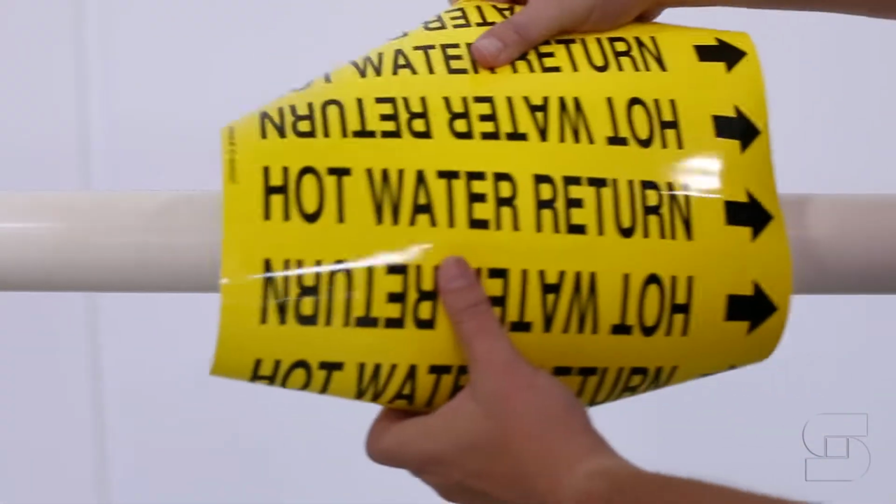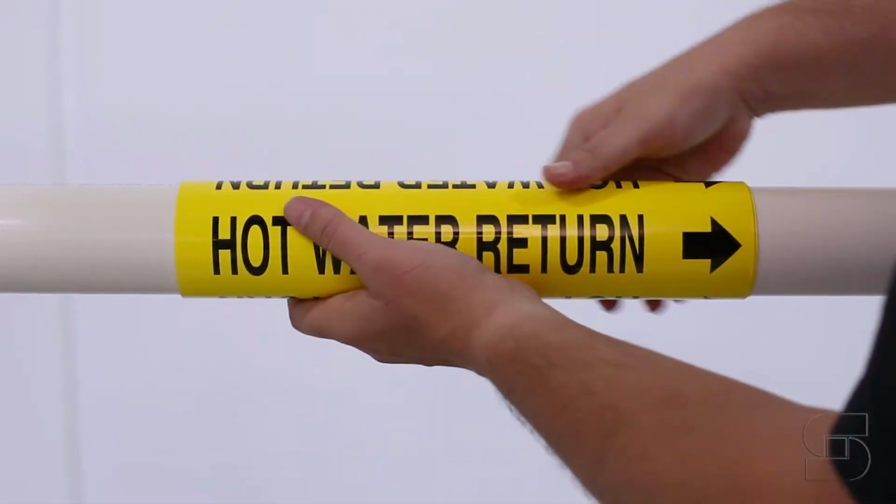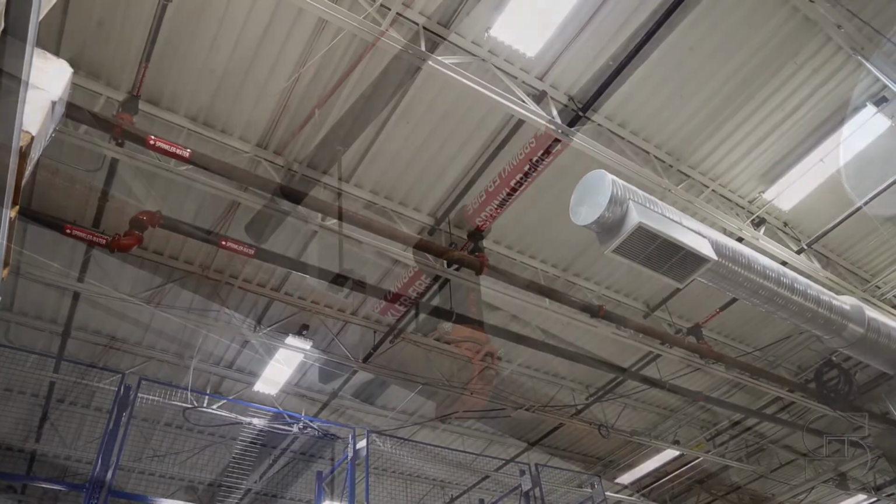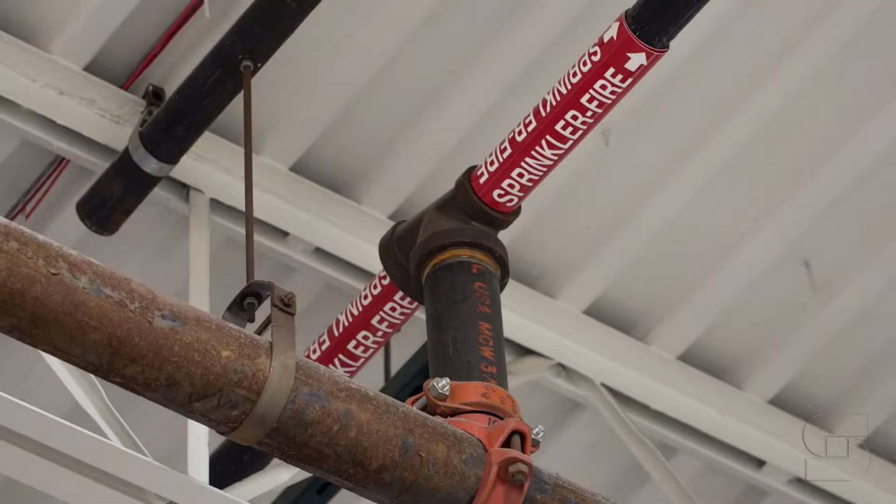Setmarks are the easiest pipe markers to install. No need to even clean the pipes before installation, just snap them on and you're done. Even harder to get at pipes can be a whole lot easier to get to with Setmarks.